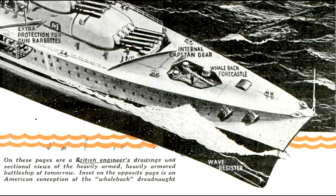So over here down at the bow, we have a wave register. Well, that's just a thing. Doesn't really affect ship design much either way. But then we have a whaleback forecastle and internal capstan gear. The internal capstan gear, you can take it or leave it. You know, there's a fair bit of this going on in earlier ironclads. It doesn't really actually make all that much odds.